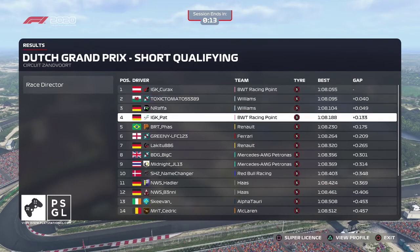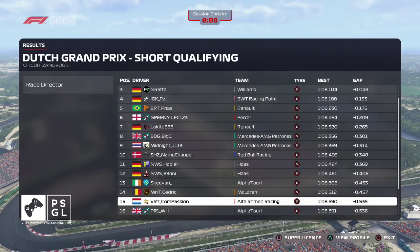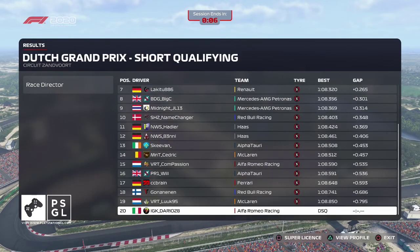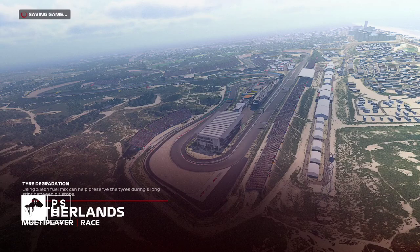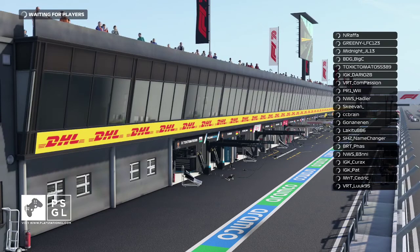We got Kurat, Salty Tomato, then Rafa, Pat, Faz, Greeny, Lakitu, Big C, Midnight, and then Name Changer rounds up your top 10. And then we got Hadler, Benny, Skivan, Cedric, Compassion, Will, CC Bray, Nagolanen, and then Luke in 19th with Dario being disqualified. I'm sure Dario will be disappointed with that, but this is the closest qualifying we've seen all season. The top 19 separated by almost 8 tenths of a second. Watch out, F1.